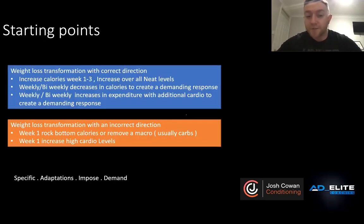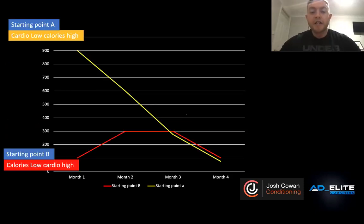You start off sprinting with an incorrect direction at the start. If you start off bottoming out calories or removing a macro, which is myself and Josh's pet hate to see, or increasing cardio levels, you've started off in a sprint, and you can only sprint for so long before you're going to have to slow down. And this is why we're going to look at an ideal starting point for fat loss. So we'll call start point A the ideal scenario, where calorie levels are really high and expenditure levels are really low. As the weeks or months go on, you'll see very, very slow and consistent drop-offs, eventually getting us to our finish point.